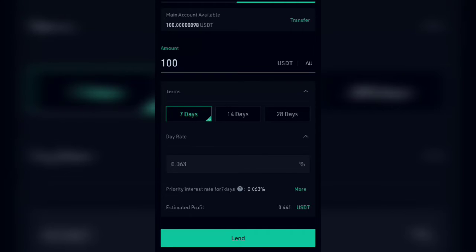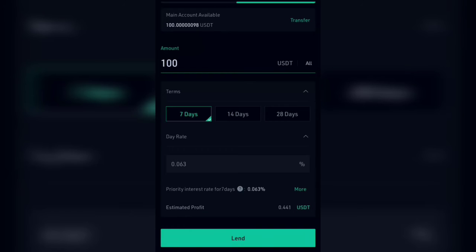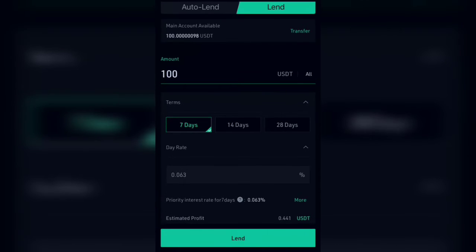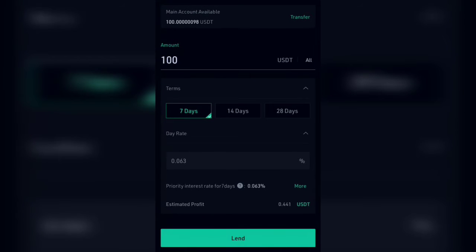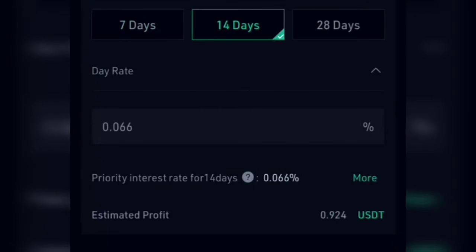Right now, it is showing you that the priority interest rate for 7 days is 0.063% per day. So right now, this is the average rate in the market, meaning based on the Kucoin analysis, you should be making 0.063% every day on your investment for the next, well, either 7 days, 14 days, or 28 days of your trading. So this shows that if you invested for 7 days, you will be making an estimated profit of 0.441 USDT in 7 days.